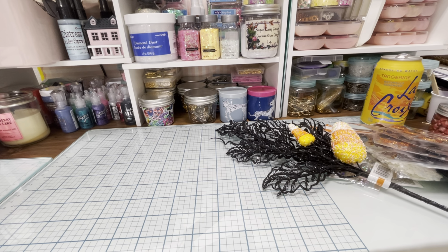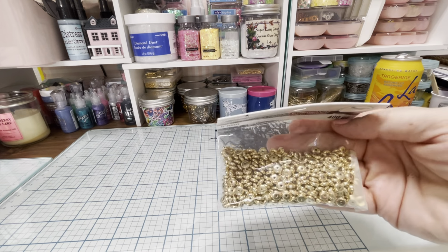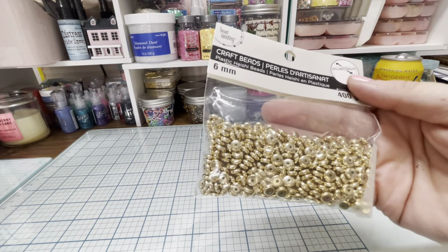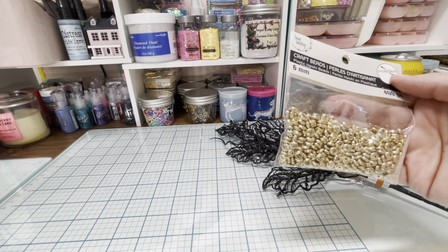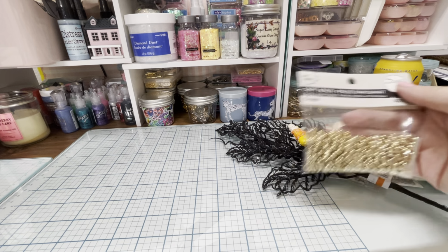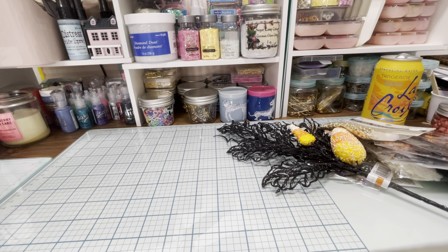But also in this section, they had these gold Heishi beads, and I thought they were so pretty, so I got these. They're just little tiny, about 5 or 6 millimeter, probably about 6 millimeter. I thought they were so pretty, these spacer beads. And then I'm trying to make sure I didn't forget anything else. I don't think I did.